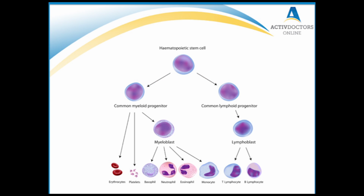So this is a picture of what we call the hematopoietic stem cell hierarchy. What happens to these hematopoietic stem cells? I already talked a little bit about all of the different things that one of these hematopoietic stem cells can be. And you can see the list on the bottom: erythrocytes, which are red blood cells; platelets, which help clot; and then 6 different types of white blood cells, which fight infections.